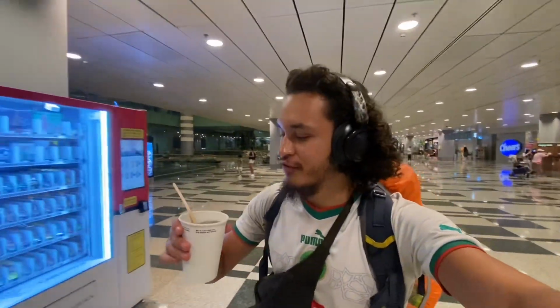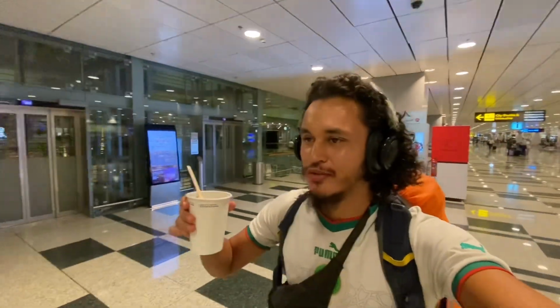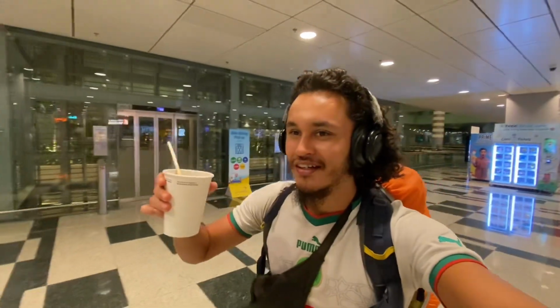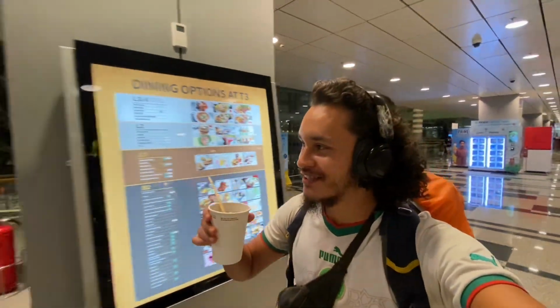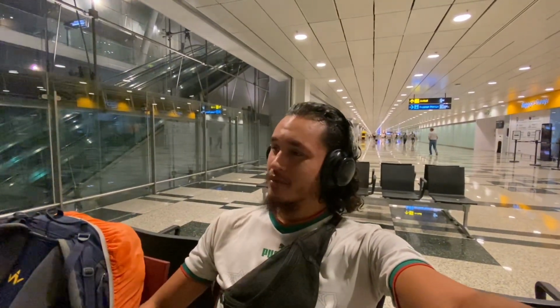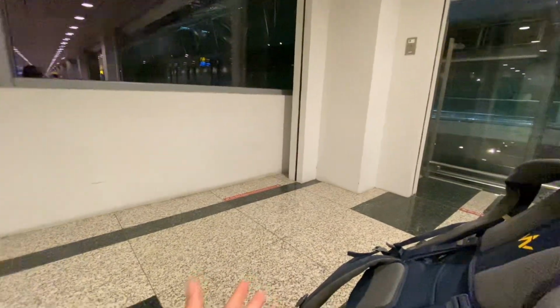We got ourselves some food. I had some tea in my bag, and now we just have to figure out what we're gonna do for the rest of the night, because we're not going to be heading out of the airport. Probably gonna stay here all night and travel Singapore in the morning. Good thing about Changi Airport is that they have incredibly fast Wi-Fi, so probably just gonna chill here for a bit. When it gets to an appropriate time, I found my spot to sleep.